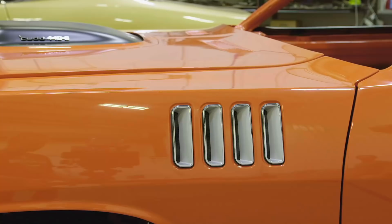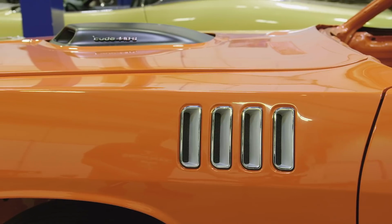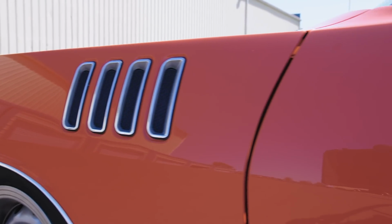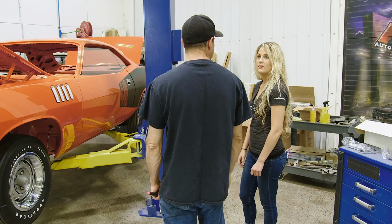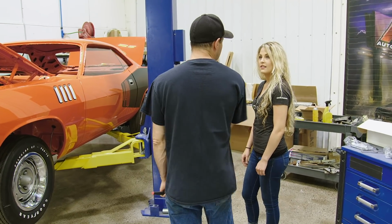That doesn't look too bad, huh? That is like one of my favorite features on this car. It is, for sure, yeah. 71 Cuda billboards and the gills. That's the only year that did it, and that would be the only year I'd want. I love the 71 Cuda.